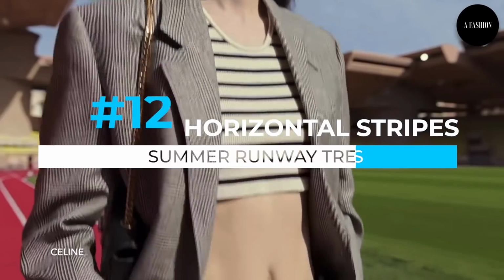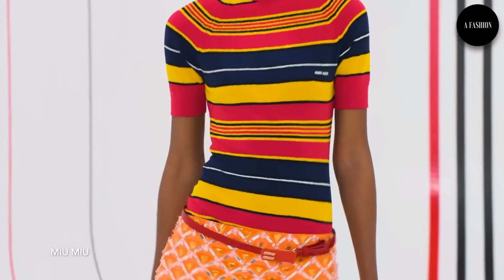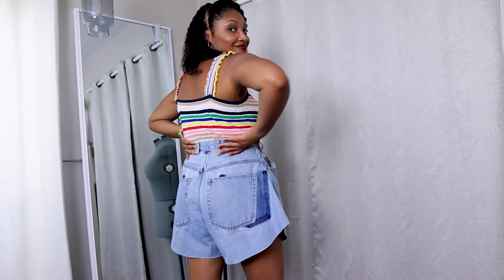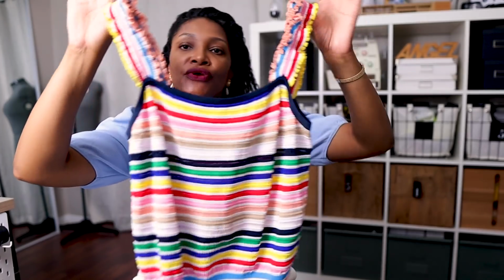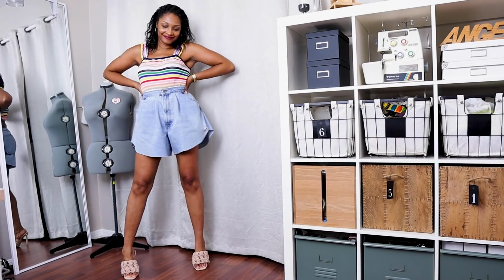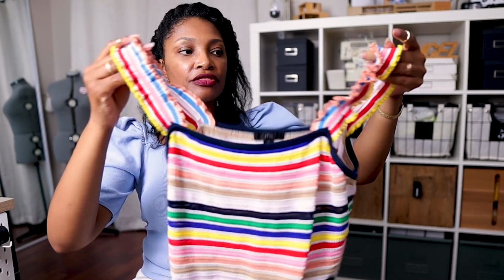All right, so next up, we're gonna hit that horizontal stripes trend. Goodwill in New Orleans, I found this horizontal stripe top. Rainbow, super colorful top. I absolutely love it. It is from J. Crew, and if you've ever been to a Goodwill, you know that all the tops are the same price. So it was $3.99, just like every other top in the store.